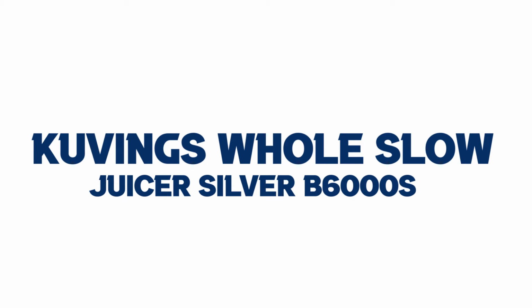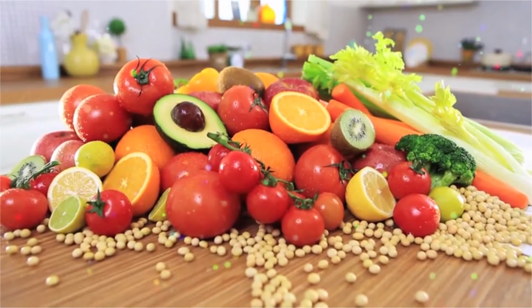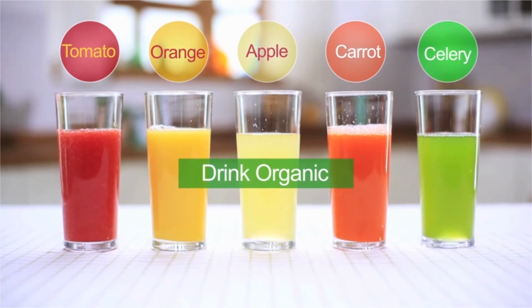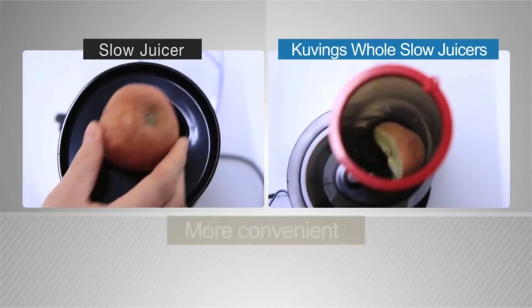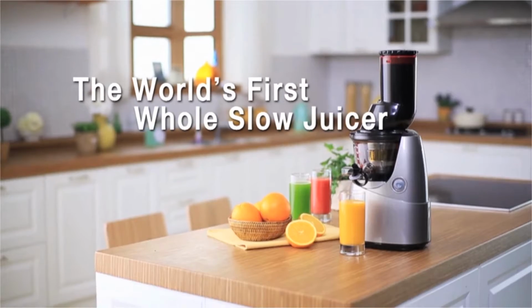Number 2. Kuvings Whole Slow Juicer Silver B6000S. Whole Slow Juicer. Kuvings' patented, 60 RPM's low-speed masticating technology will extract the maximum vitamins, minerals and enzymes. It crushes the food, then presses it to produce the highest yield without aerating it.